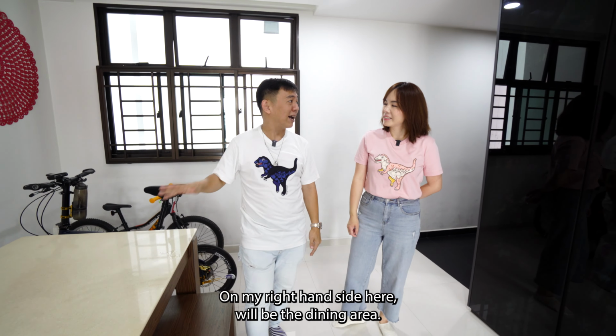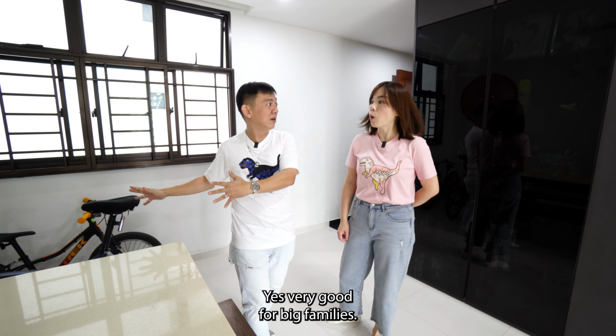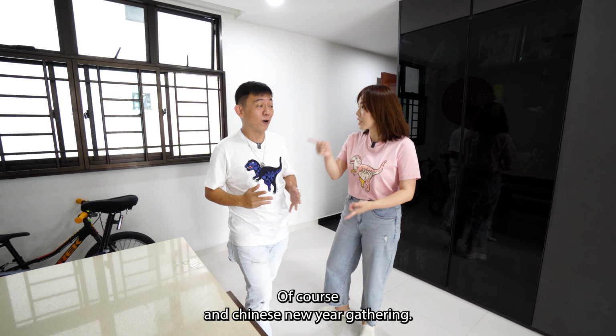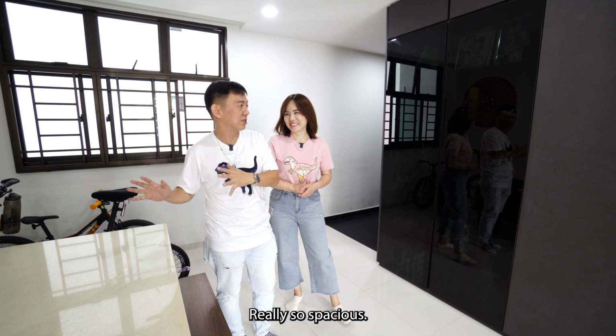Perfect unit. Yes. On my right hand side here will be the dining area. In fact, you can change this even to a 12-seater. Oh yes, very good for big families. And Chinese New Year gathering. Chinese New Year is around the corner. It's really so spacious, okay?